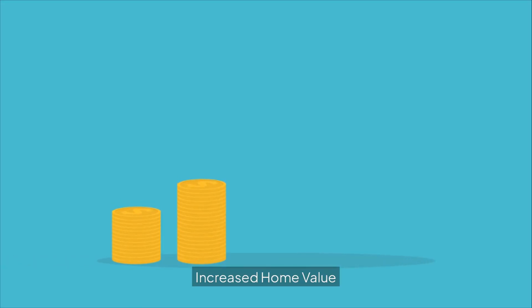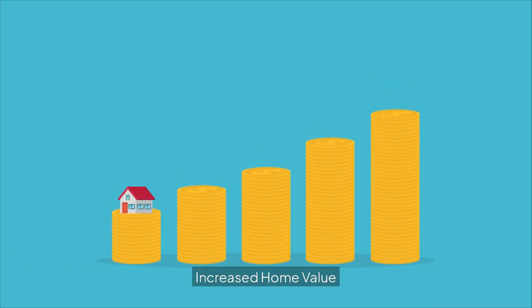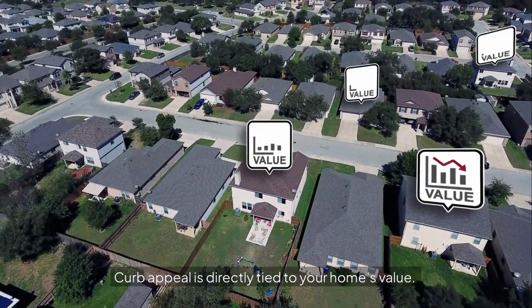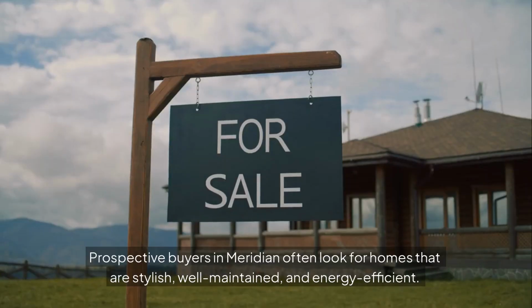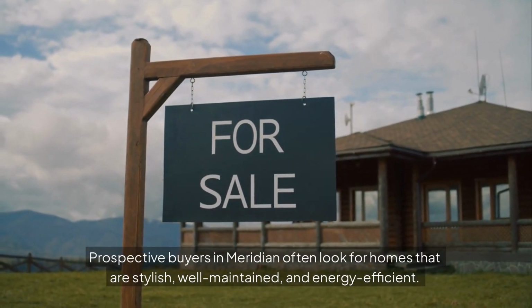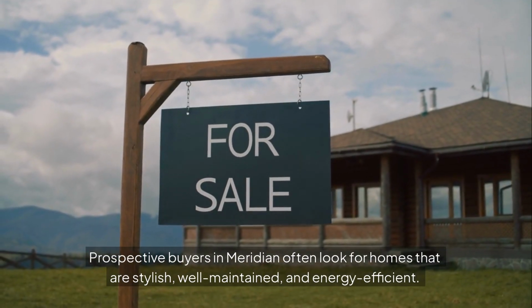Increased home value. Curb appeal is directly tied to your home's value. Prospective buyers in Meridian often look for homes that are stylish, well-maintained, and energy efficient.